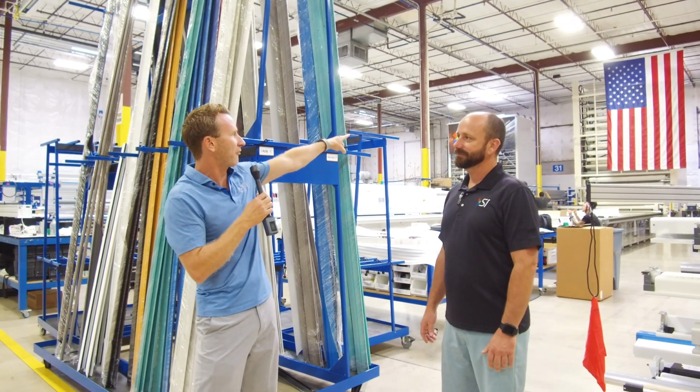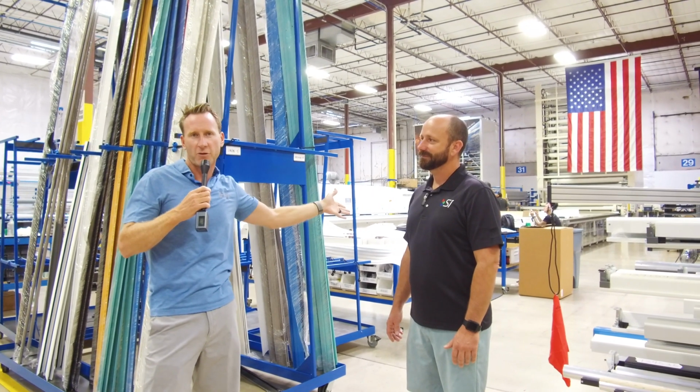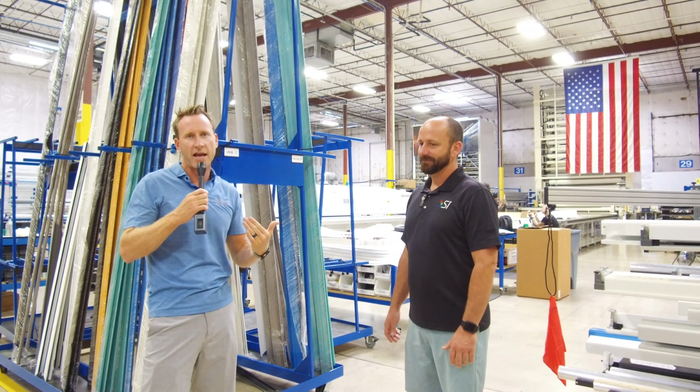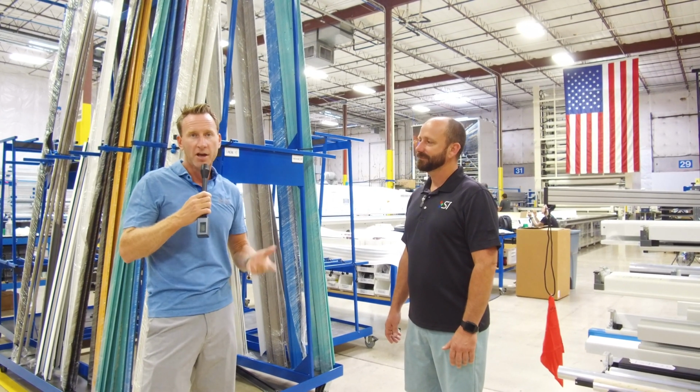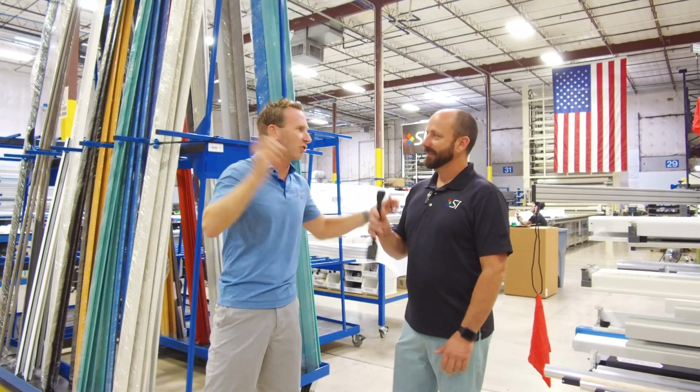So when you see the flag flying behind us, no matter what happens with all the different tariff stuff going on and everything these days, we're starting to see compression even in the United States on raw materials going up. So we're going to show you what we're doing about that. Jason, I'm going to let you take the lead and let's go show them your new toy.